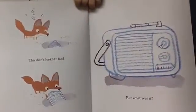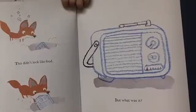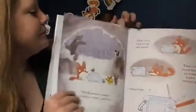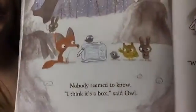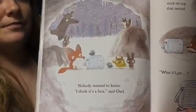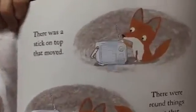He pulls it out of the snow. But what was it? What is that? Can you tell what that is? Let's find out. Nobody seemed to know. I think it's a box, said Owl. There was a stick on top that moved.